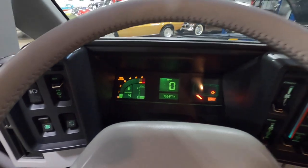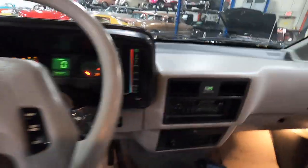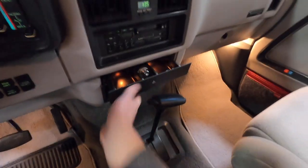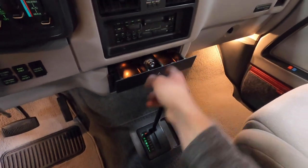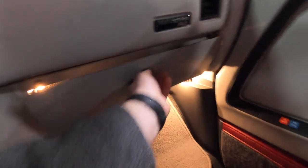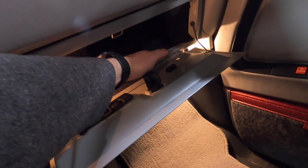75,500 miles on the odometer. You do get this cool dash right there, all electronic. The rest of the dash is in very nice condition, no cracks or anything like that. The original radio does work. Then you got all these options down here to tune. Twin ashtrays, as well as a cigarette lighter. Automatic transmission. Good size glove box as well. And when I say good size, I mean you could fit a wallet in there.